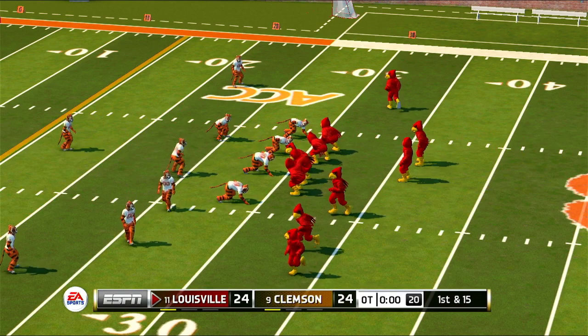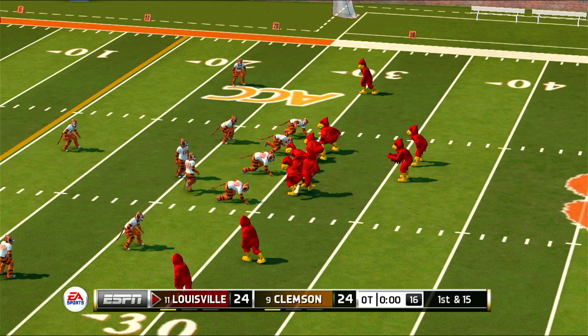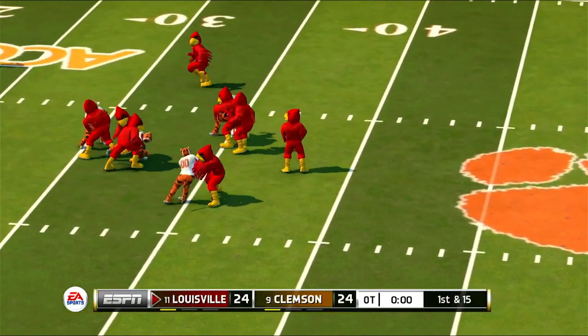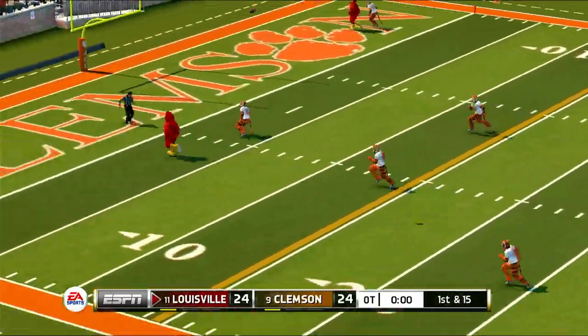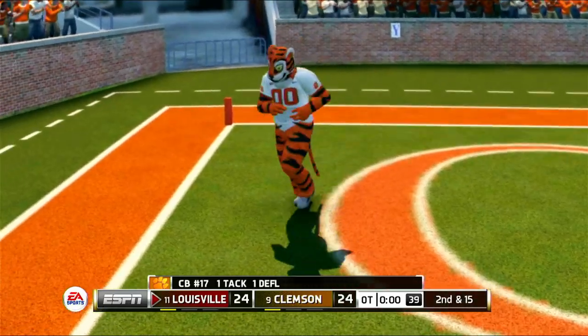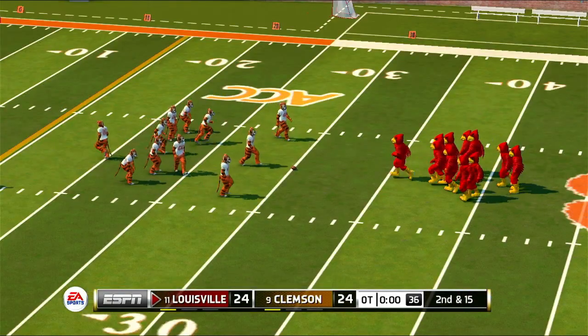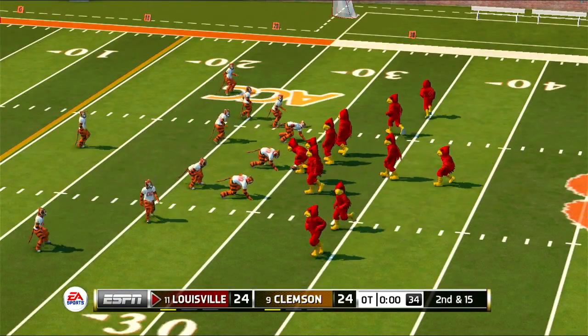And he might want it all here, and does! This one will fall incomplete. They're really fortunate to still have a shot at points. That wasn't one of the prettiest passes I've ever seen. He's got to be relieved it wasn't picked.